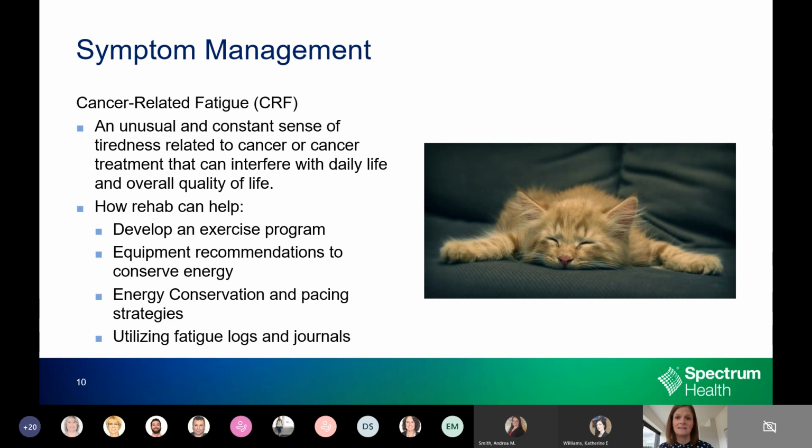To ensure that fatigue doesn't stop you from doing what is most important to you, your PT and/or OT will recommend tools to help reduce fatigue and allow you to save your energy for what really matters to you. If cancer-related fatigue is affecting you now, I strongly recommend journaling the activities that fatigue you physically, mentally, and emotionally. This will help pinpoint the areas of daily life that need to be addressed and who can best support you.